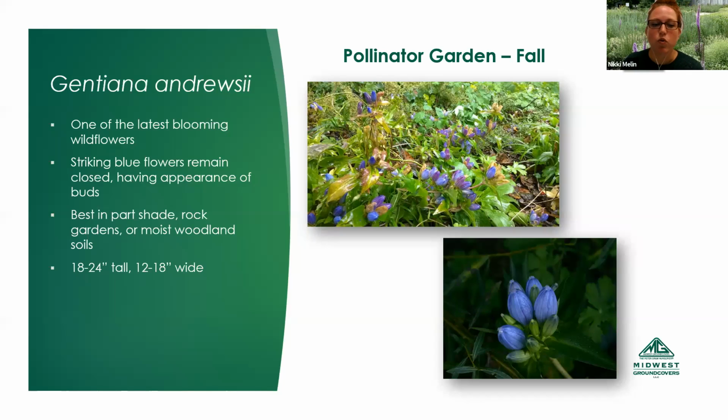I think one of the coolest things about this plant is the deep blue color on the flower. And it is one of the latest flowering native plants. So this guy's going to flower for you all the way into frost, or even our first deep freeze. So really cool plant. It's called bottle gentian because the flowers on the plant actually never open. They stay closed like a bottle.